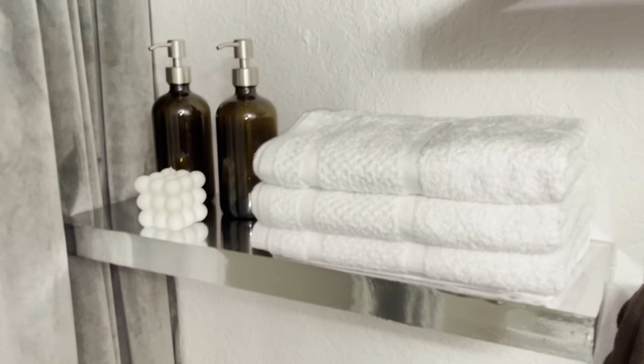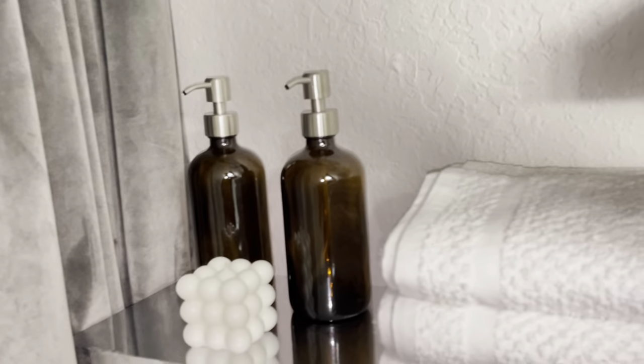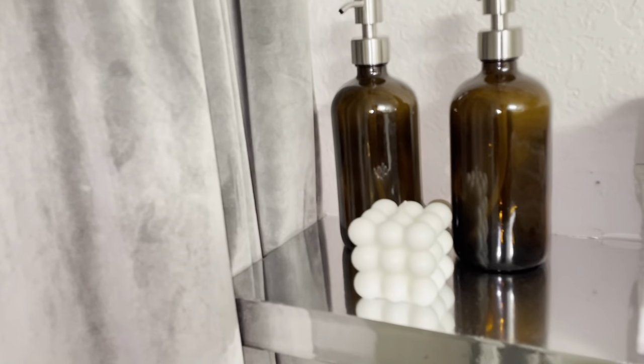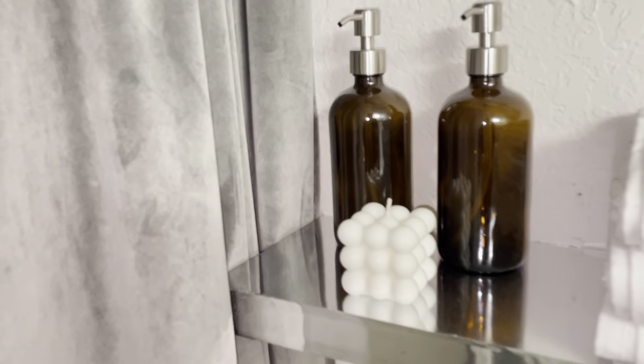But anyways, some towels up here. Then I have these little soap pumps here. It's supposed to be for shampoo and conditioner. I just never got around to doing it. Then I have this little decorative candle here that I'm never going to light. The little ball candle. I'm never gonna light it, girl. I found another hole. Now this here, I was supposed to have fixed it.